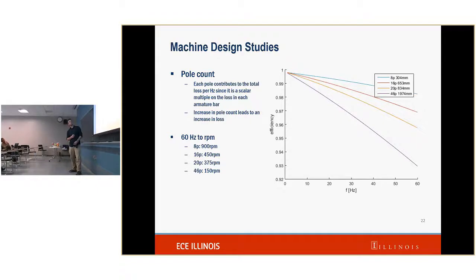Another thing that we varied is the pole count. And this is interesting in the sense that the poles, as a static number, will basically give you a factor increase on your loss, right? If I have loss at an 8-pole machine, I increase that to a 46-pole machine. It's basically a linear dependence. And you can see that from here, right? I have my 8, 16, 20, and 46-pole machine.